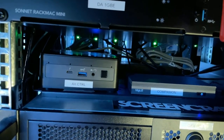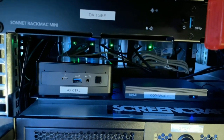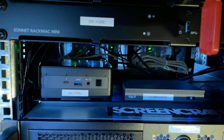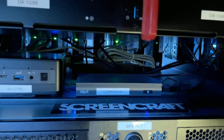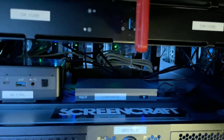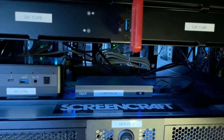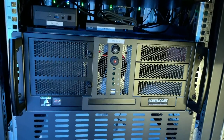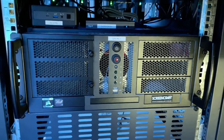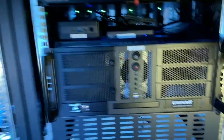Audio control computer, so it's a PC NUC with 2 NICs in there, 1 for control VLAN, 1 for Dante VLAN, and another computer here for Companion. That's running Linux, not Windows, because I've had a lot of problems with Companion on Windows, but with Linux, I've had much success. Going down to the graphics computer, this is what I'm running the graphics on at the moment, just using OBS to be able to do that.